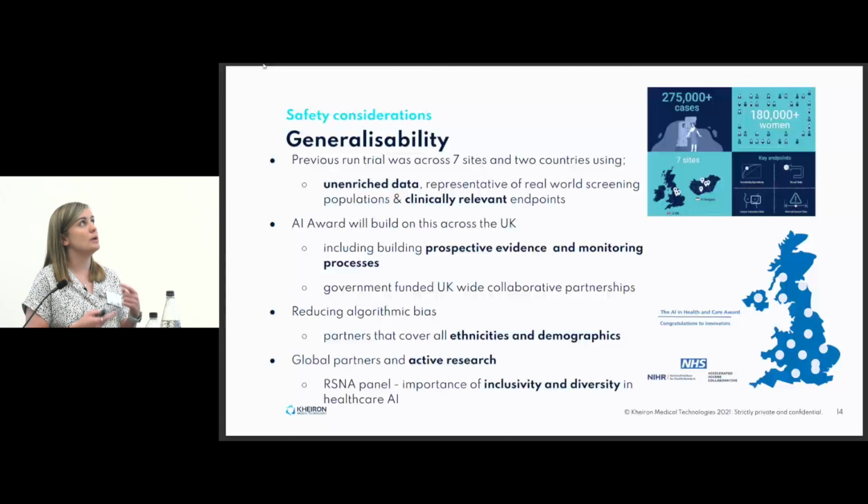As part of our AI award, we are looking to run another retrospective study, and this is specifically looking at spreading across the UK in terms of demographics and population. So this really helps us towards the goal of being able to understand how Mia can perform across various different demographics, across different ethnicities and things like that as well. So inclusivity and diversity is a really key point there.